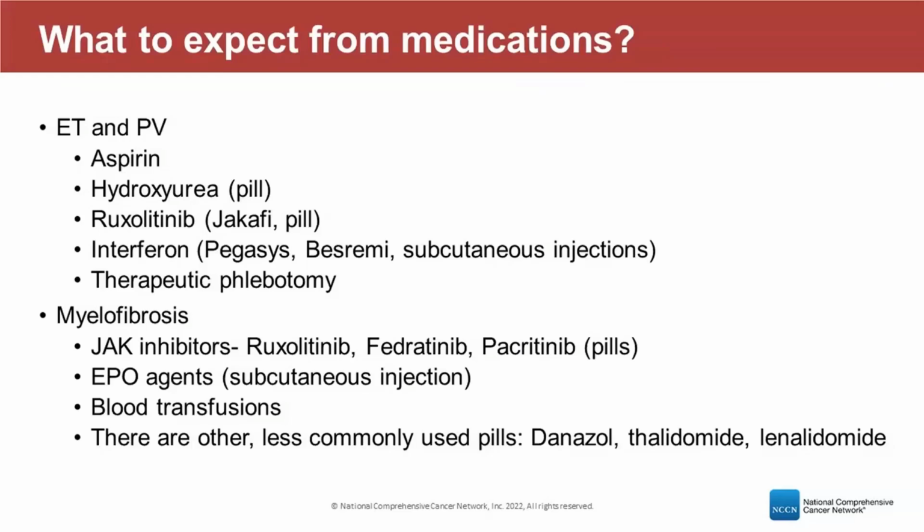Then the pegasparaginase and the Besremi, those are new, how to give subcutaneous injections. Much to their dismay, I actually make my patients do the injection themselves once I've made them practice on a dummy. And they're always surprised at how easy that is, because nobody likes to get a shot, but it's a very small needle.